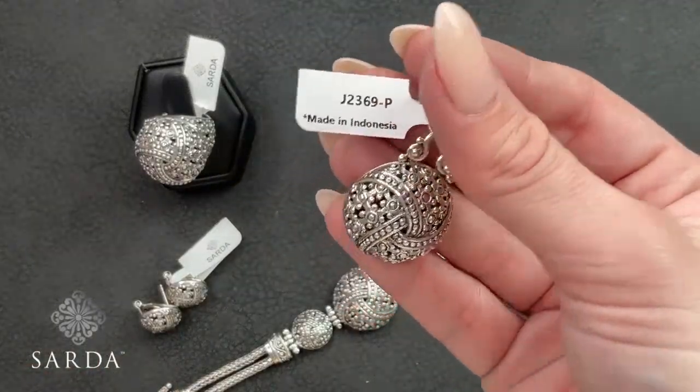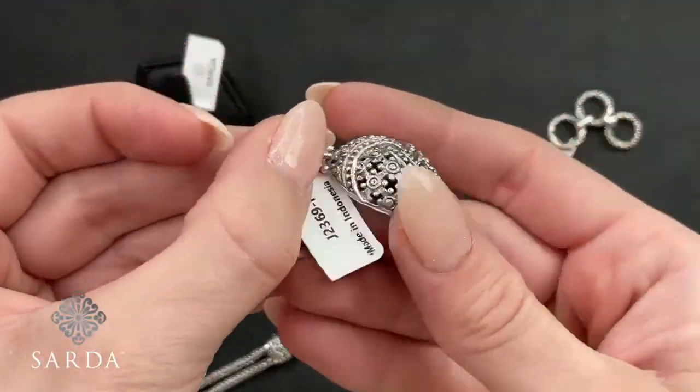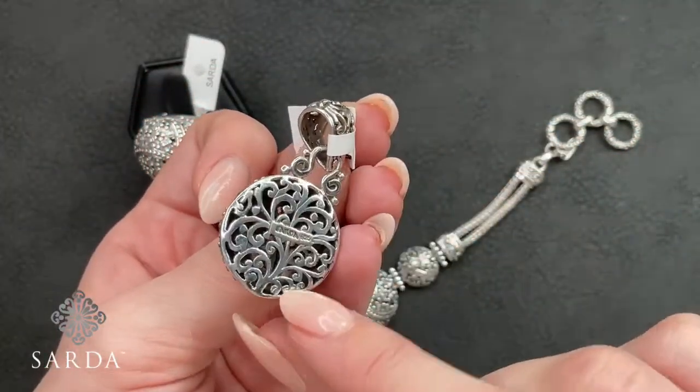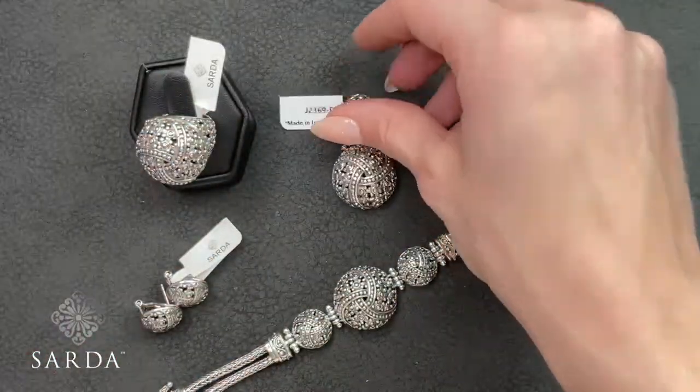We have J2369 pendant, $69.99. It's that same kind of puffed circle. It's got Tree of Life bail, and this is a regular bail, Tree of Life backing. This will slide on and off of a chain.